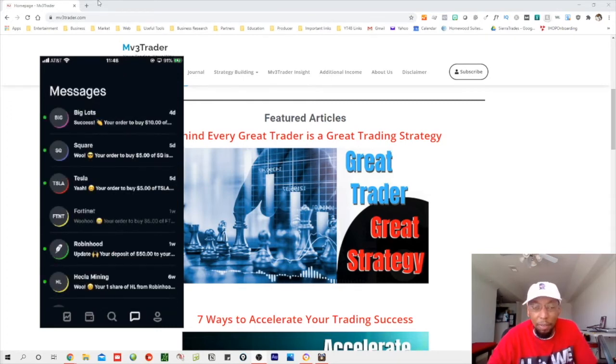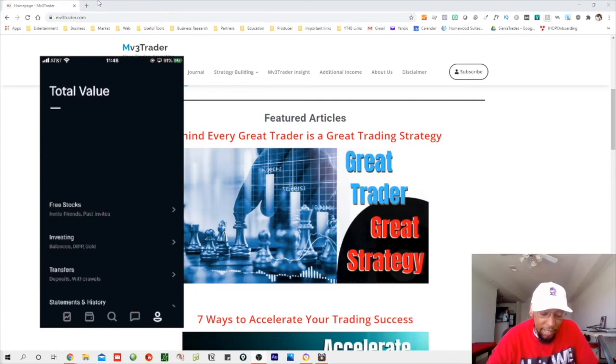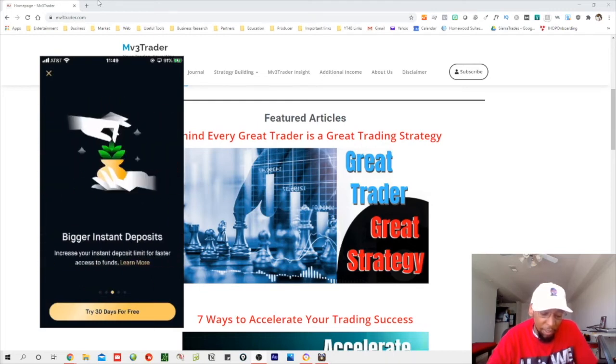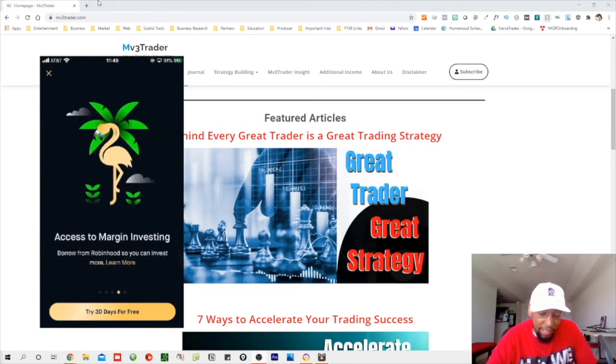The next one is your messages. When you place orders within Robinhood, you'll get your messages here telling you if it went through, that you successfully bought a share, or how many shares of whatever the stock is. And on the last screen, this is your profile, right? It shows the total value of your portfolio. They have this Robinhood Gold that they're promoting, and with Robinhood Gold, you get more tools. You get access to margin investing. If you don't know what a margin account is, basically they're giving you a line of credit based off how much cash you have in your account that you can use to trade with more buying power than the amount of cash you have in the account, right?